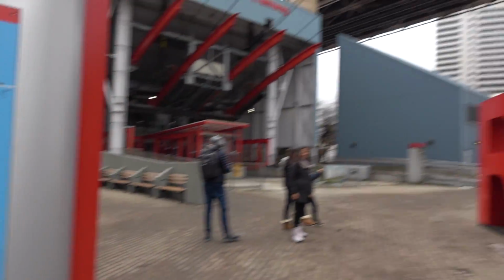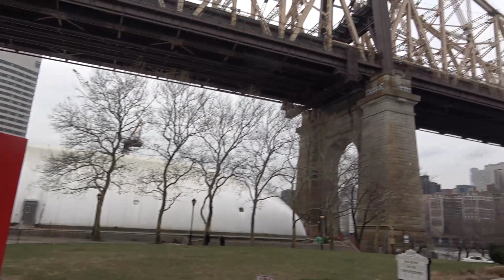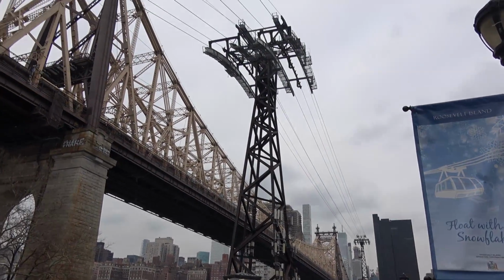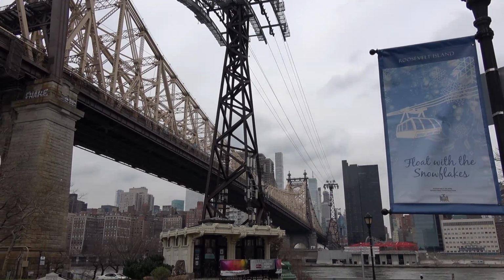Fascinating, but yeah, I'll just get a few more shots of it coming in. You got a nice little photo point there as well, which is quite cool. And yeah, we'll wait for this one to come across. I'm sure it won't be too long. In fact, here it is coming over now. And then yeah, we'll go back over and look out the other side, facing towards the bridge and looking over towards Manhattan.